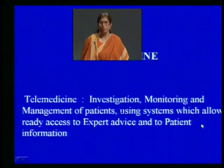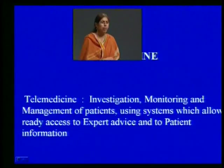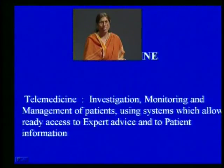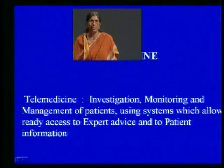Then comes telemedicine. Now telemedicine is investigation, monitoring and management of patients. These are the three things in telemedicine. You investigate the patient, you monitor the patient and you manage the patient. And again, what are the technologies that will be used here?